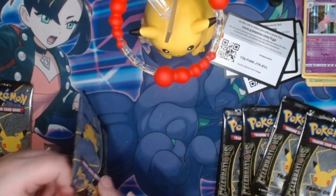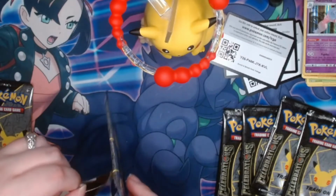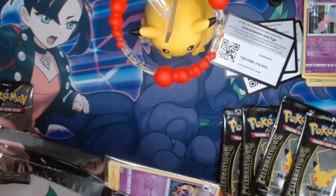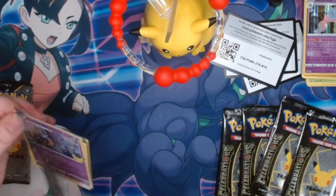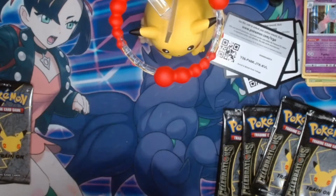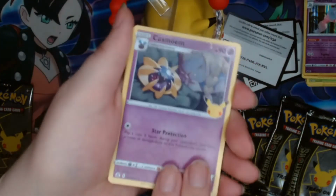That fiery lizard that everybody loves so much. The one you won't name? Yeah. It was a little tricky to open. Okay. Yes, he's a great Pokemon. Yes, he's iconic. I get it. But he's been printed 11 times.